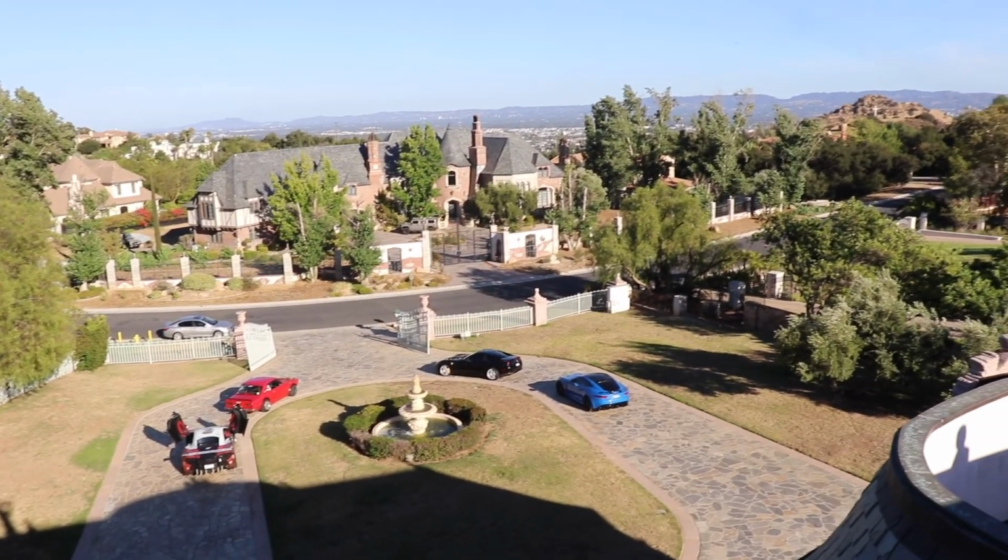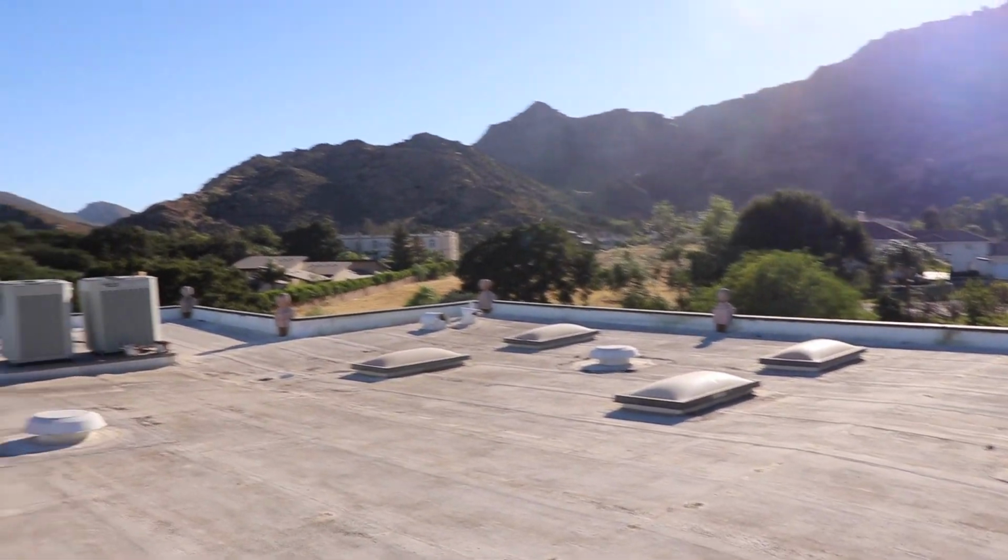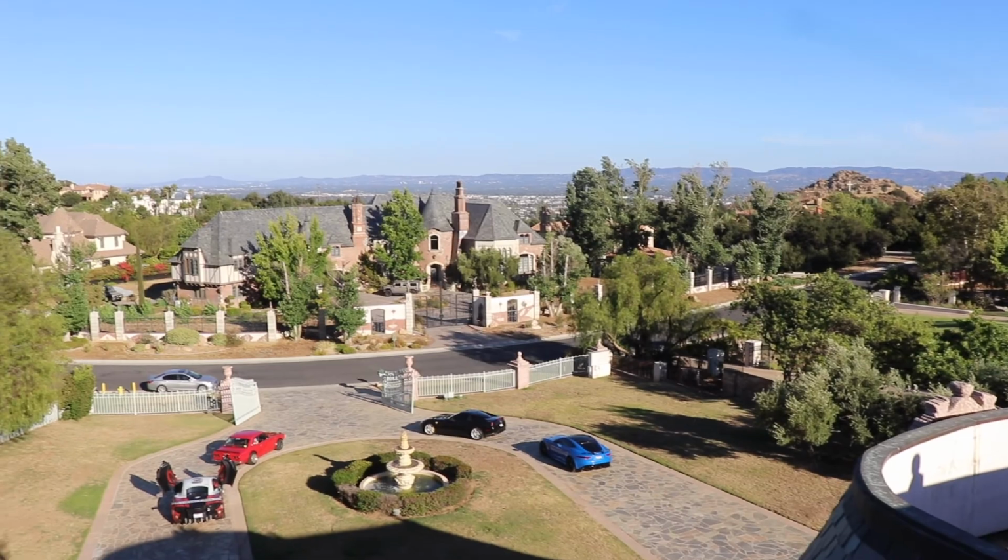Heading up to the roof right now, guys. Oh, wow. Check this out, guys. Absolutely incredible. Got the mountains back here, more mountains, cars down there. 360 views, as Stradman says. Views on views on views. Just check out all these mansions in every direction. We got the mountains over there. Way out in the distance is Universal Studios, and downtown LA is like right.